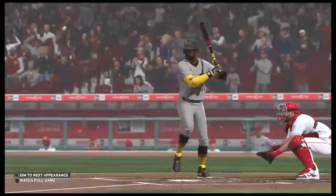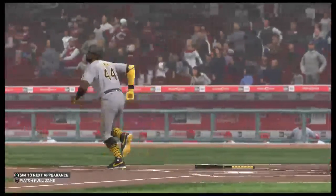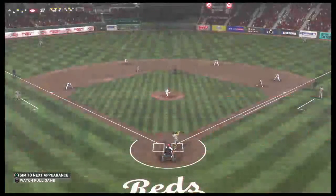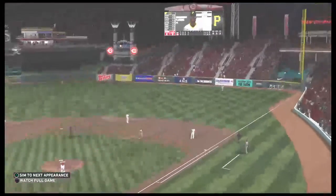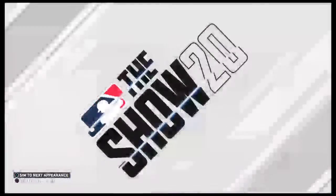And with one swing of the bat, he shows you why he's dripping with tools. He's got the speed. He's got the power. You don't know how to attack this guy. You can't put him on base with a knock or a walk, or he'll just end up on second or third. And if you leave something over the heart of the plate, that's what can happen.